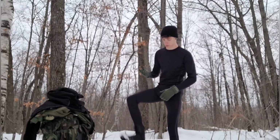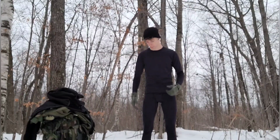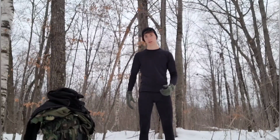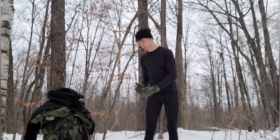What I have for boots is the 511 Fasttech Boots. I normally wear Mickey Mouse boots, but it's not super cold, so these will do me just fine.